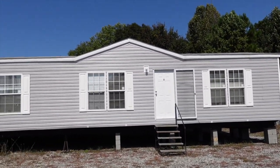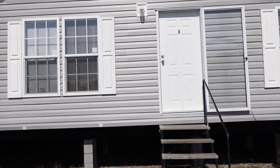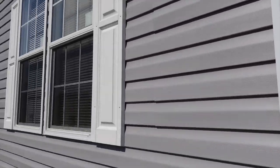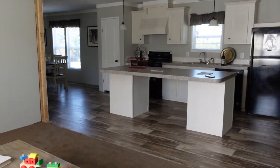The name of this home is the Berkshire, and it's by Fleetwood Homes. We're not gonna waste a whole lot of time. Let's go on in and see what this home looks like. Again, it's a Fleetwood home. Excuse all the noise. And the name of the home is Berkshire.